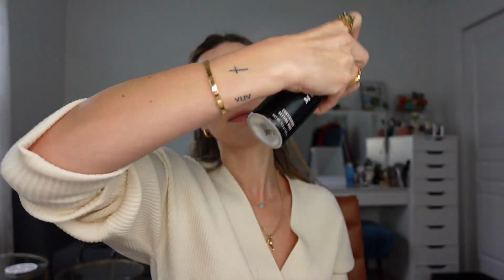Morphe Continuous Setting Spray, you know, I have not found anything better than this still. I have a long lasting setting spray that we're gonna talk about in a little bit, but this is still my go-to hydrating setting spray. And I'm gonna let this just sink into the skin.